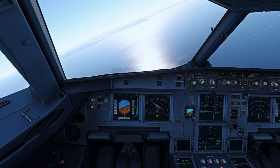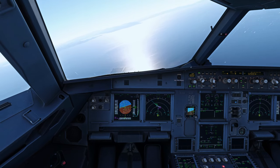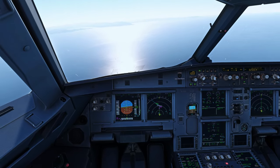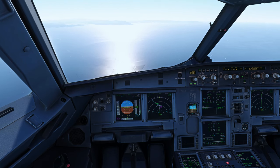Descend and maintain 2000, QNH 1002, and to establish on the localizer, cleared ILS runway 34 approach. Speed below 170 knots until established, New Zealand 338.